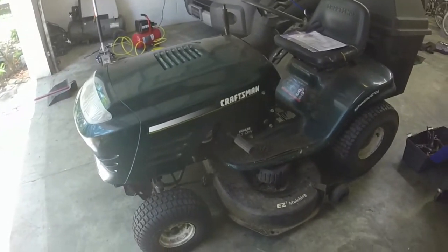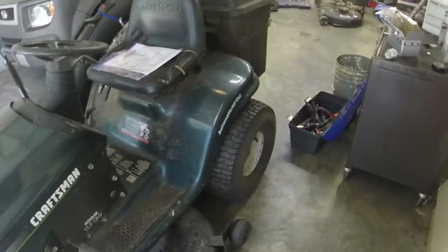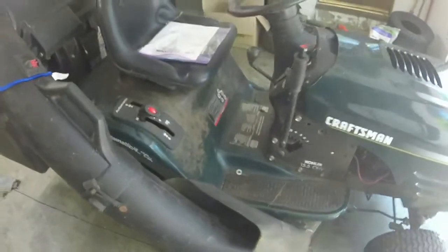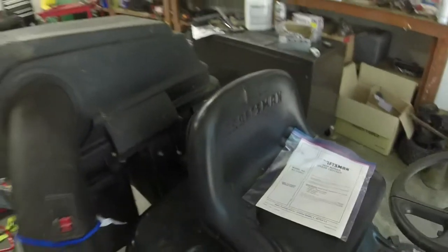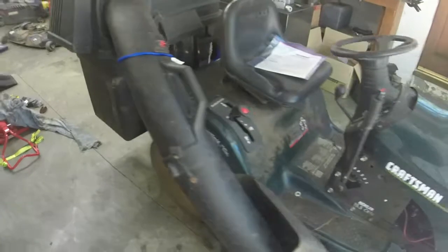It's a Craftsman with a 15 and a half horsepower Kohler. It's a '98 model. It's got the big tractor tires in the back, tractor type tires. All the tires are holding air. Got the hydrostatic transmission on it. And I even have the owner's manual, believe it or not. It's amazing. So this is your model number, 917-249-491. As you can see, I've got a bagger mechanism with it. Oh, he forgot one of his bungees, but I guess that means I get to keep it.